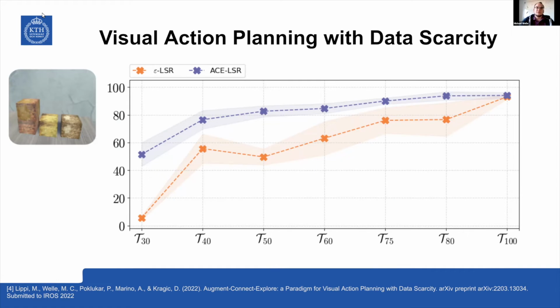So here we see one big diagram where we compare the original without the ACE LSR with the ACE LSR, and this was on the box stacking task. And we can see here at the T100, this is basically the original dataset size, which was 2,500 pairs. So here the performance is basically identical because when we did it with the LSR, we kind of increased the dataset size until it worked. And that was the number we ended up with.